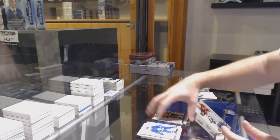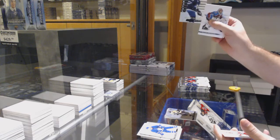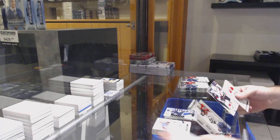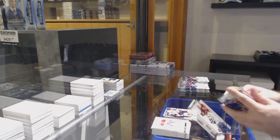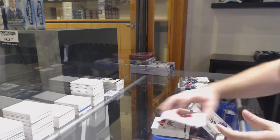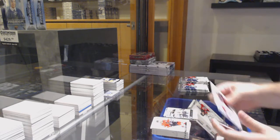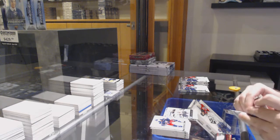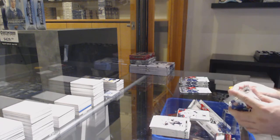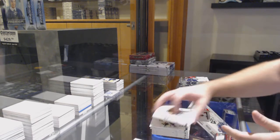Spectrum FX of Brad Marchand for the Boston Bruins. Spectrum Future Watch of Ville Heinola for the Winnipeg Jets. We've got a Soderberg for the Coyotes. SP Essentials of Matt Murray for the Penguins. SP Essentials of Marchand for the Boston Bruins. Henrik Lundqvist for the Rangers update. Brady Tkachuk, red limited for the Ottawa Senators.